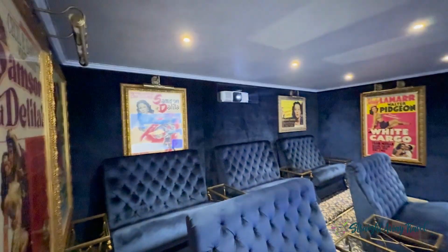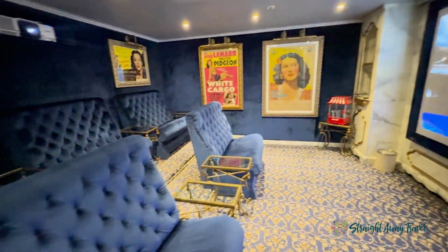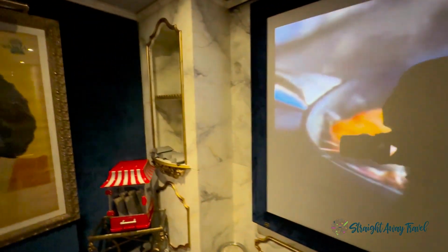There's even a movie theater on board, the Lippizan Theater. Whether it's a film or a travel documentary, it's the perfect spot to unwind. And yes, they even serve popcorn.